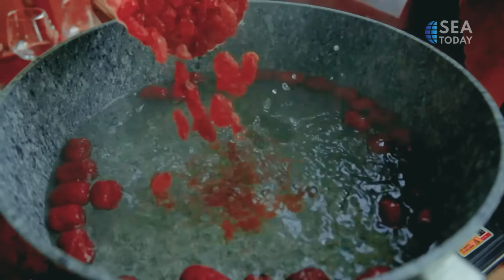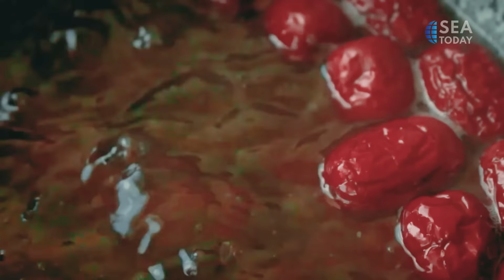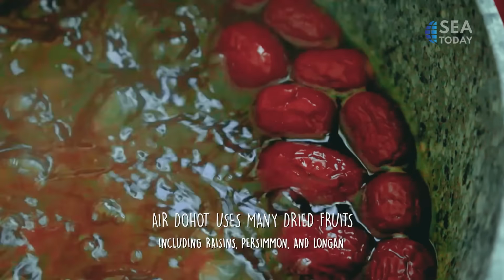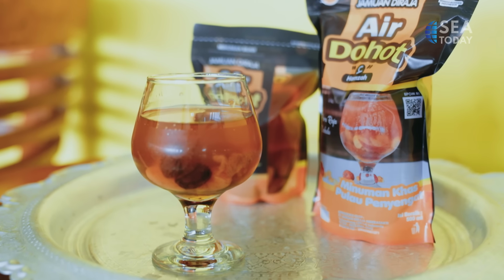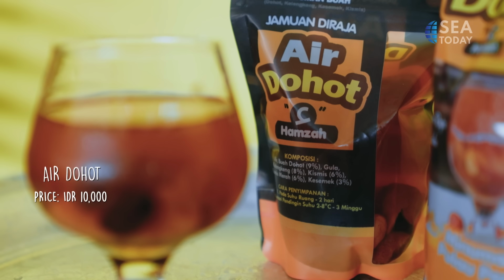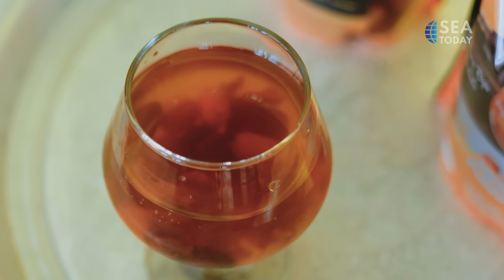This is air dohot, a traditional drink that dates back to the times of the Riau Lingga Sultanate. It's a refreshing, sweet beverage infused with 10 different dried fruits. This concoction used to be made only for the Sultan and his family, as it required fruits gathered from different parts of the globe. But a local family business has managed to replicate the recipe using old royal manuscripts, and now it's freely available for purchase. I sat down with Mrs. Susanna Fitri, who is part of the family that owns the business, to learn more about this kingly beverage.